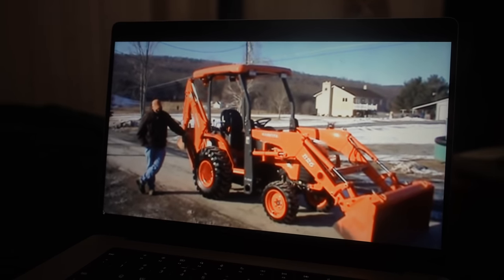Not us learning how to drive our tractor at 9 o'clock at night after driving it all day. This is what nights look like here at the cabin. Whatever project we're doing or going to do, we're researching.